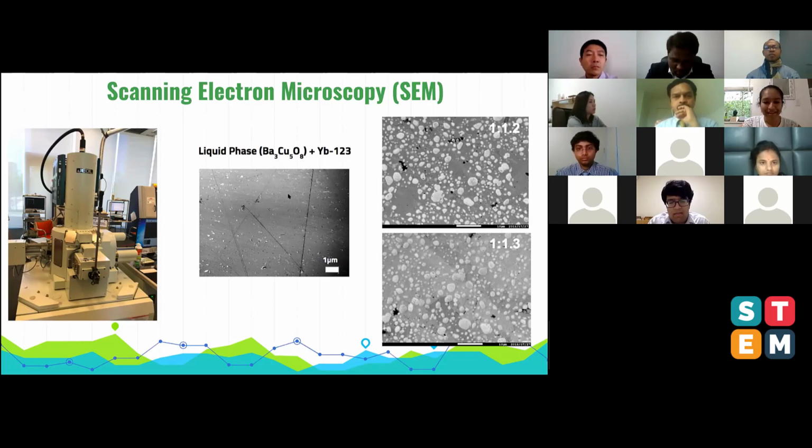Next, in the top right image, one can observe the spherical Y211 particles in a small size with the sample with liquid phase in the ratio 1 to 1.2. The SEM image of the sample with the liquid phase in the ratio 1 to 1.3 in the bottom right corner shows the uniformity of even smaller Y211 particles. And this could be one reason why there is an improvement in critical current performance.